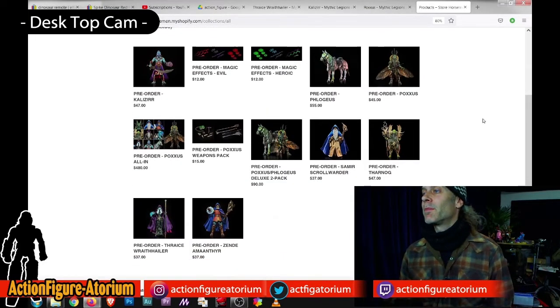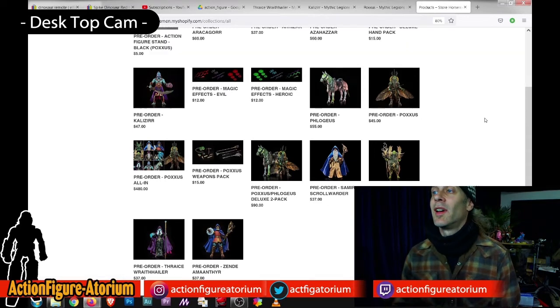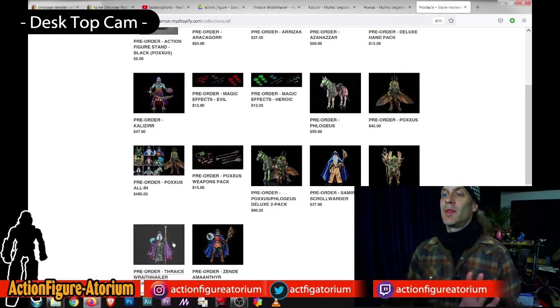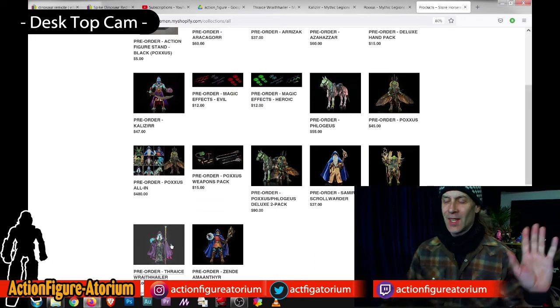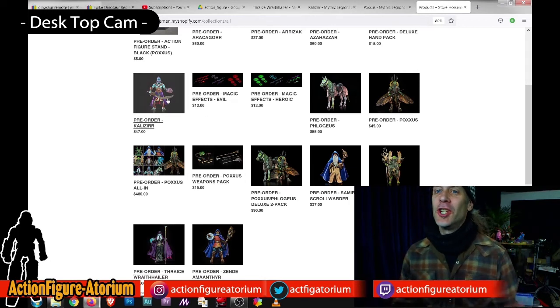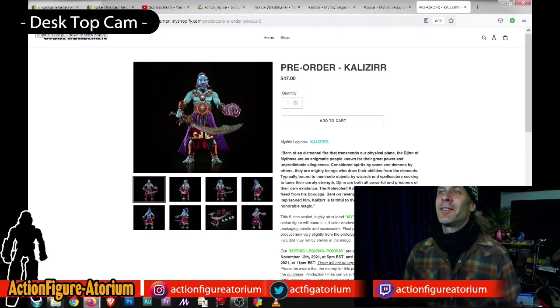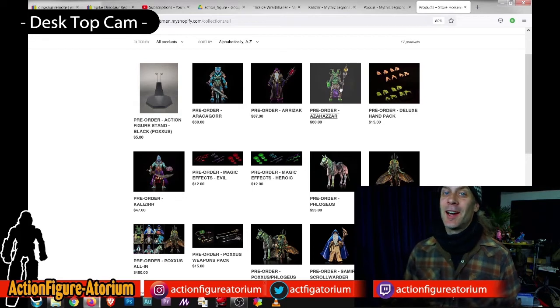So the figures that they're going to sell the most of are going to be the ones that look the coolest. Obviously, the Evil Wizard looks amazingly cool. The Evil Wizard's daughter, we'll call her for now, looks amazingly cool. The Genie guy looks particularly awesome. It's definitely one of the top three on here. I think that the demon guy looks pretty cool.